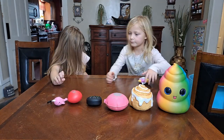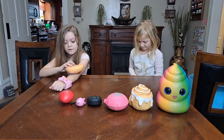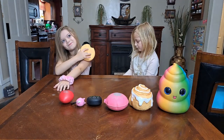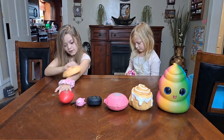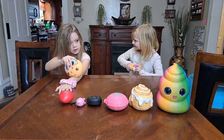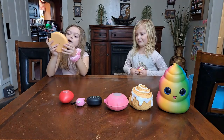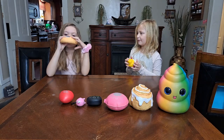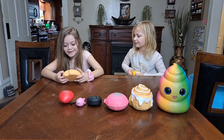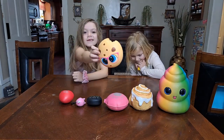Okay. The next one is this cute little really squishy cookie. And it's really cold sometimes. When my arm is really hot, I usually rub it against my arm and put the cookie there. I mean hot, not cold. It's a chocolate chip cookie with a bite out of it. It looks like my bite. Kind of. Yeah. It has pink glasses and blue eyes, just like me. And it's really happy. You can see that, guys.